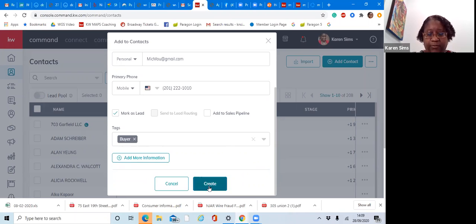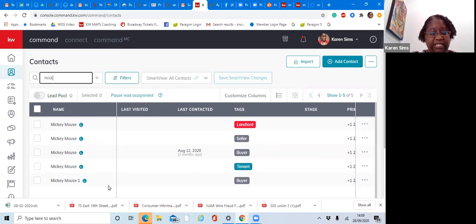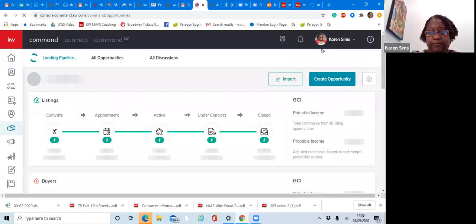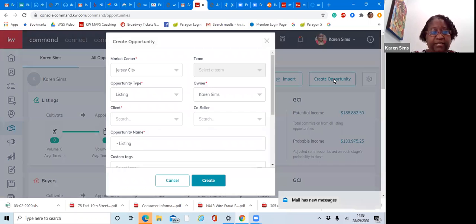And then when we go to search, we'll see Mickey Mouse come up. Today I just created him Mickey Mouse 1. So you see that it's a buyer. So once we have our lead, we can start our opportunity. And to start an opportunity, you also have to create that. So you hit create an opportunity, and then you begin to put that information in.